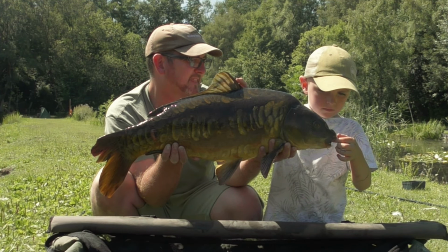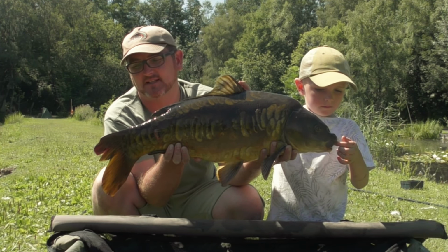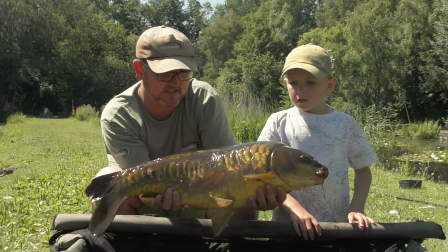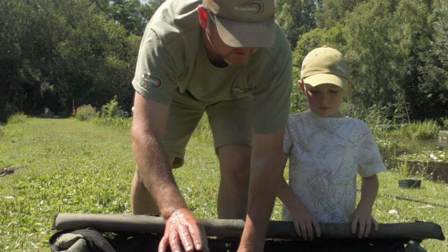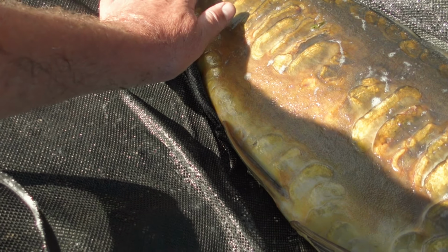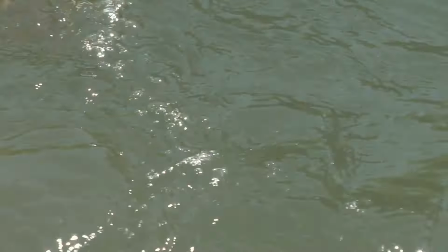What are you doing? You want him to bite your finger, though? That's a bit silly. Right, let's slip it back. Yeah, go see if you can find some. This is that carp gel for lost scales. It's our biggest fish since we've been fishing it at home. And there he goes.